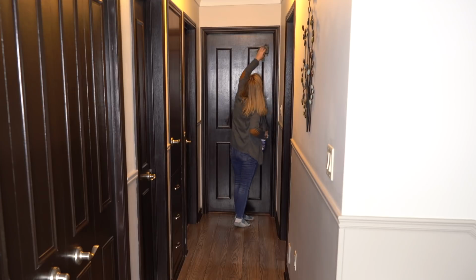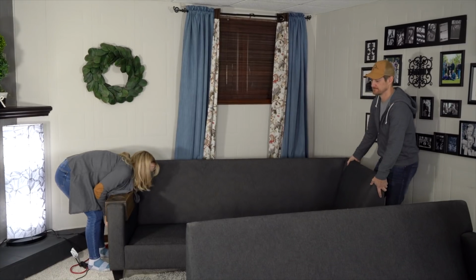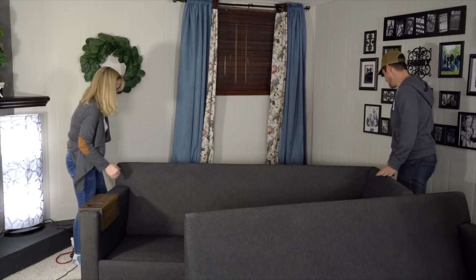How often are you wiping down your doors and your baseboards? I am obviously not doing this often enough because under my sofas was like a bug factory. But I feel so good. Everything's so clean. I'm going to show you how right now.